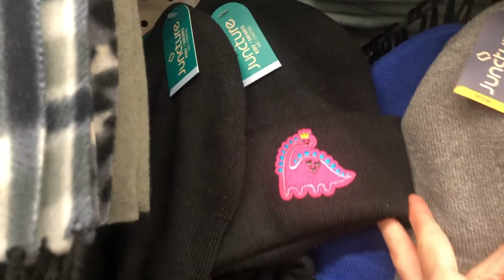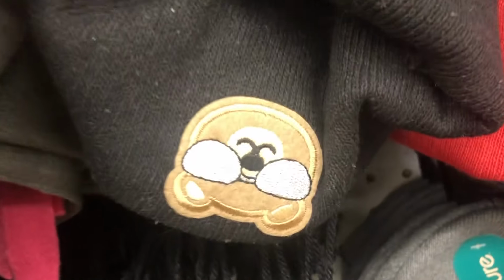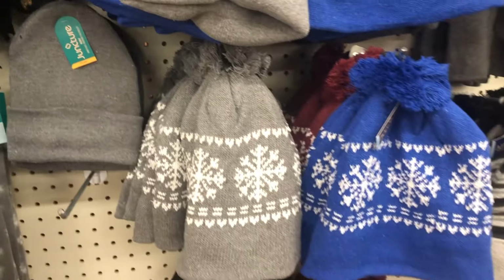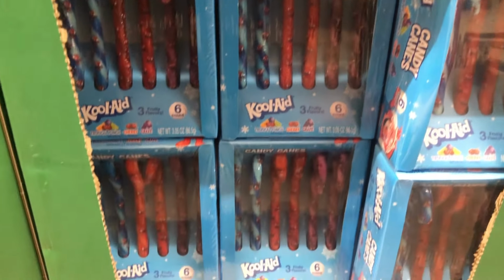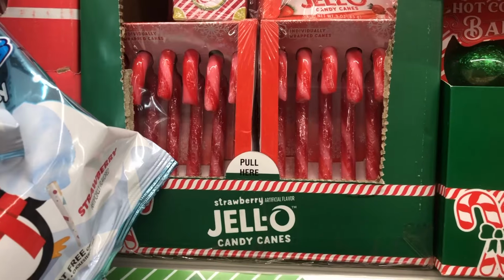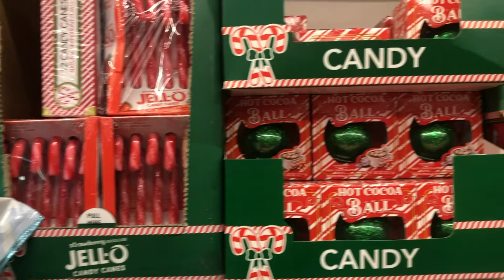And look at all these little hats they have. This is a great place to stock up on a couple hats too. And that way if one disappears or something, you have a backup and you're not even worried about it because it's only $1.25. And they have gloves too, you guys. And then look at these candy canes, Cold Stone and Kool-Aid. How fun. And look at Twinkies. Isn't that hilarious? Twinkie candy canes. And then they have the Jell-O ones too, you guys, in strawberry.